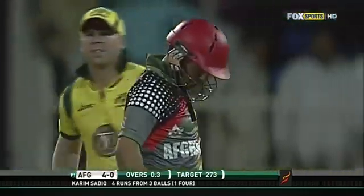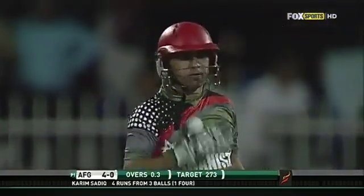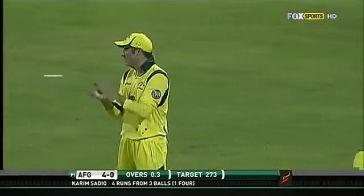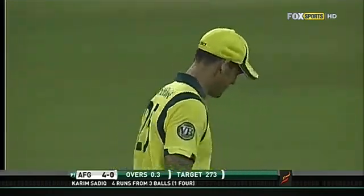Some yellow shirts converging on that. Australia, I can assure you, will not be complacent. They won't feel, oh well, Afghanistan, they won't get 272. They will be on red alert. Do you feel that acts as an advantage to the batting side, that when you don't have much expectation from the crowd and from the people, you tend to play at ease?